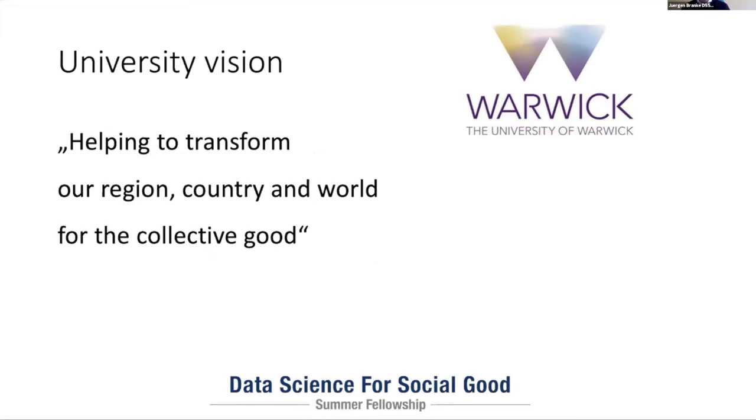The University of Warwick got involved in this in 2019 because I think it matches very nicely the purposes and the visions of the university. Obviously, the training part matches our expertise and our capacity, our skills, as Warwick is a university. But also the university vision includes a statement that says we are trying to help transform our region, country, and world for the collective good. So that was a very good match to data science for social good.